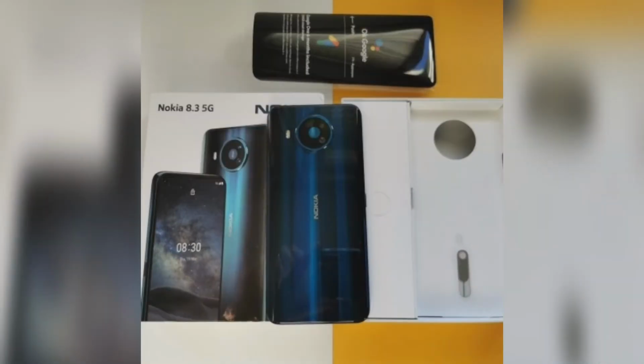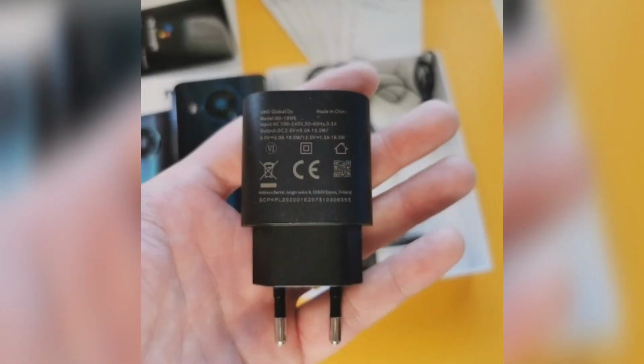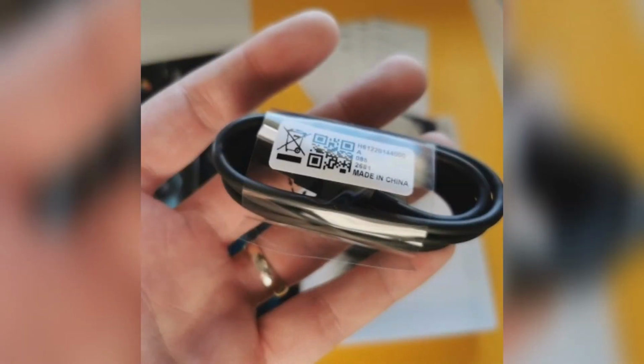The box comes with a SIM door key, a bunch of user manuals in various languages since this is a global variant. There is also a smaller box next to the phone with some extras like a 15 watt charger, a USB/USB-C charging cable, and Nokia earphones that remind me of old earphones that Nokia used to send with Lumia devices. I did expect it to come with a silicone case, but that wasn't included in this box.